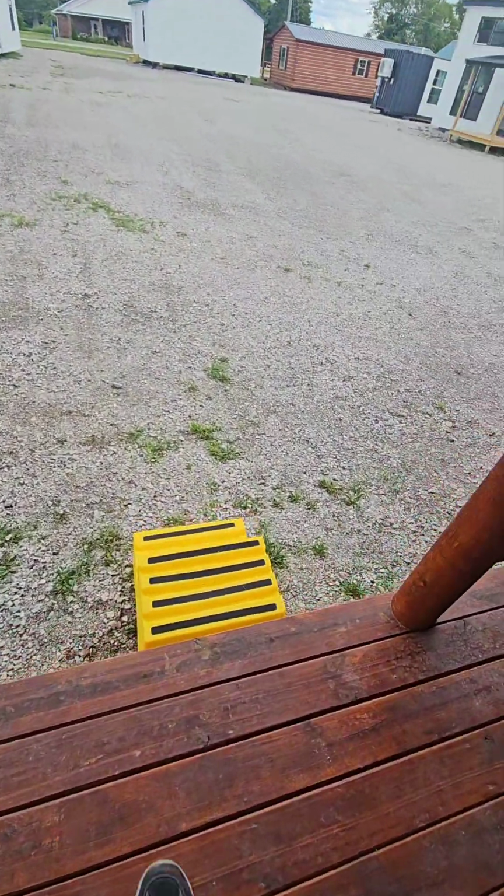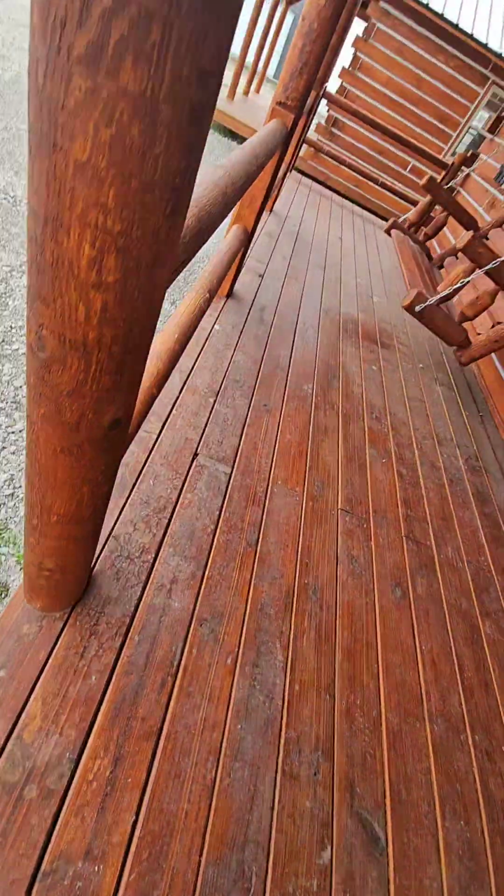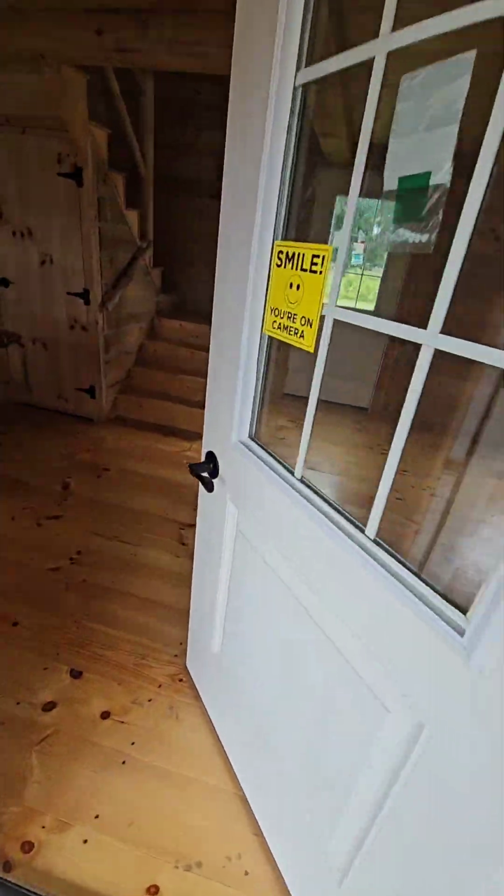Let's put my steps up here. Put the old steps up.